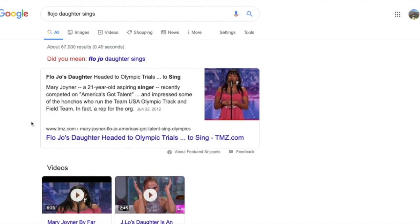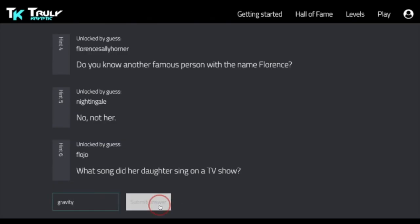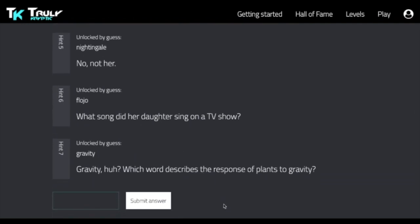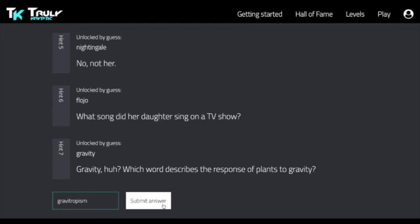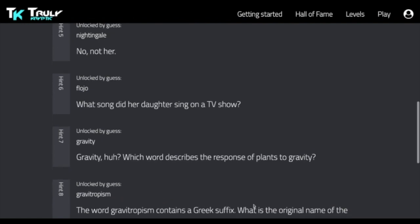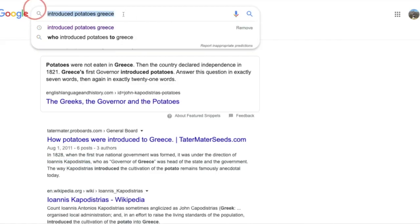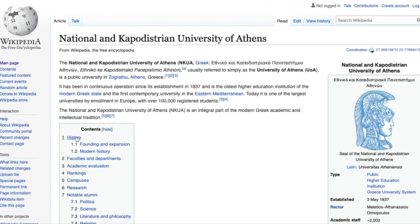After Googling this, I Googled the lyrics of the song she sang and found Gravity. But still, this was not enough. Tasked with finding the name of the effect gravity has on plants, once again, I headed back to Google. Gravitropism then gave me another question. Looking for the person who introduced potatoes to Greece, I had to find the original name of the university that is now named after him.